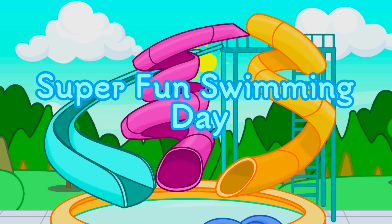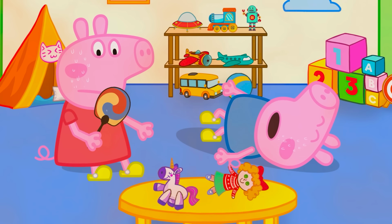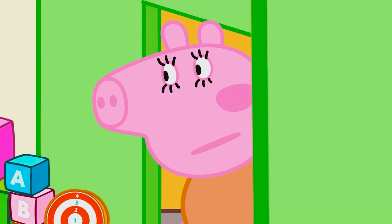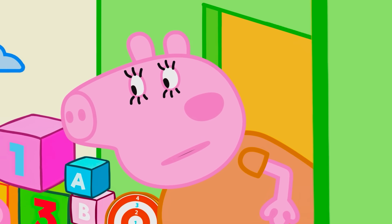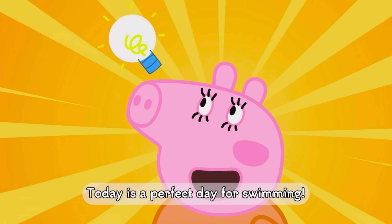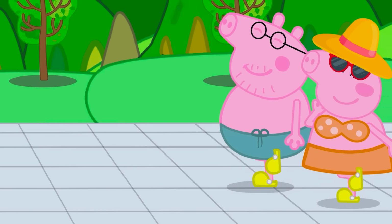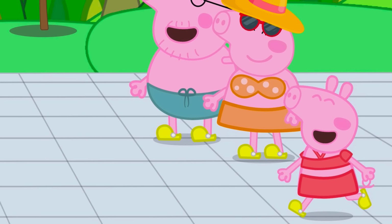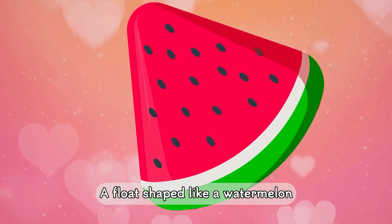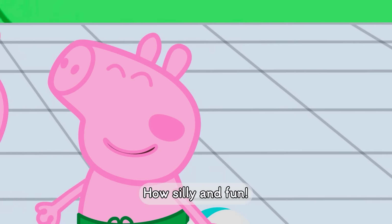Super fun swimming day. Today is a perfect day for swimming. Peppa and her family are all so excited. Oh, there are so many fun pool toys. A float shaped like a watermelon, another like a big donut. How silly and fun!